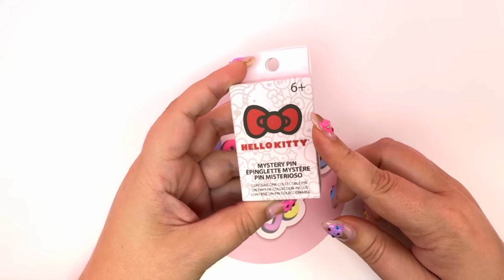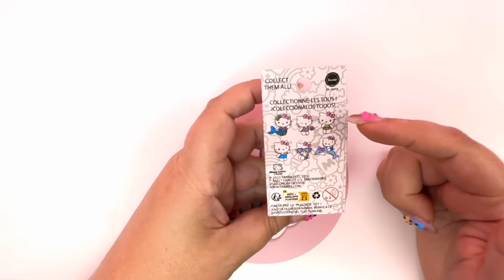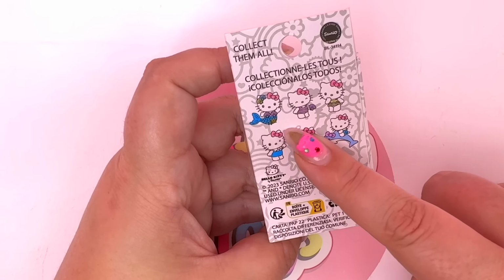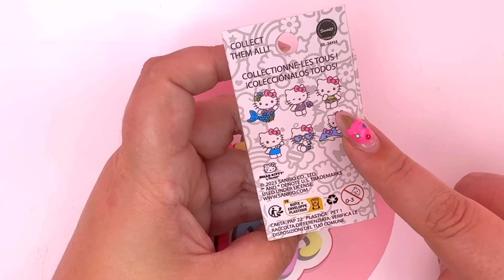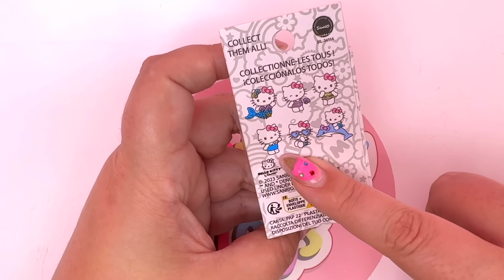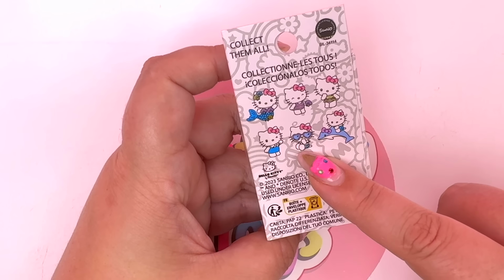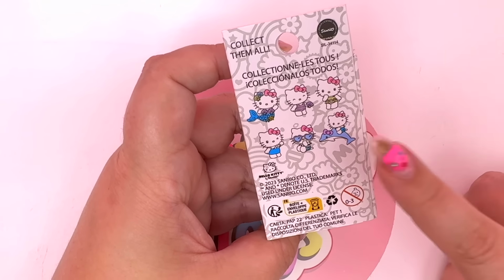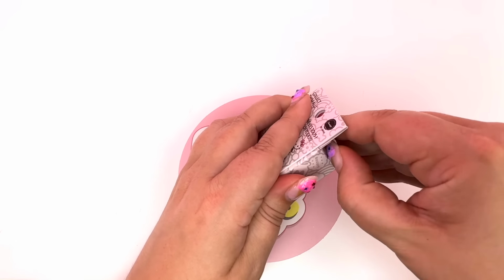So here we have another mystery pin, but this time it's all Hello Kitty. I love that. So here she is as a mermaid. She's holding a shell. She's got a little bathing suit on. Looks like she has another cute little outfit on. She has some glasses and she's riding a dolphin. That's so cute. All right, you guys, let's open this up.